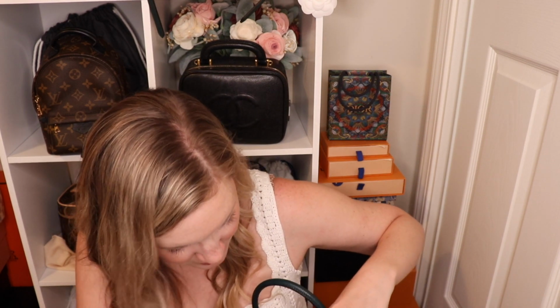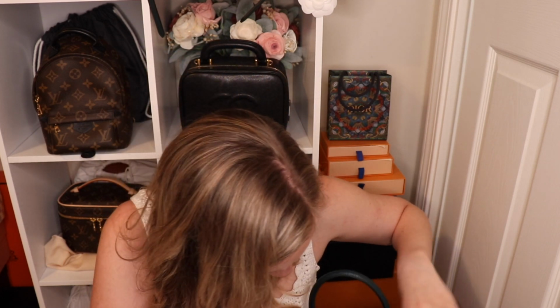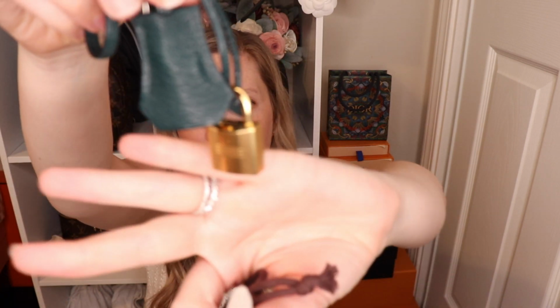It also did come stuffed with air paper. Guys, I put this back in all my bags. If it's good enough for Hermes, it is good enough for me. Put the air paper back in your bags. And then I do have in here the lock and clochette, which I have not yet put on, and actually when I wore it, I did not wear it with either on, but they're there in their little dust bag.